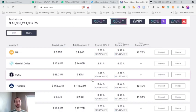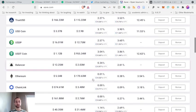So you're basically lending them out for interest, and you can also then borrow, and then you can do something with those funds. So let's say you deposit some Ethereum, and then you earn interest on that Ethereum that you deposited, and you can also use it as collateral to borrow USDC. Then you can take that USDC and do whatever you want with it.